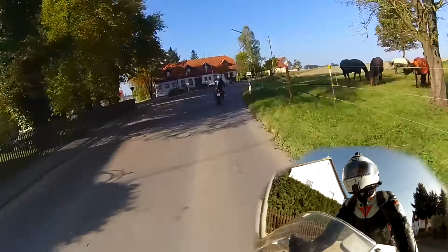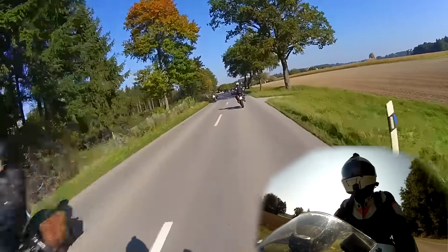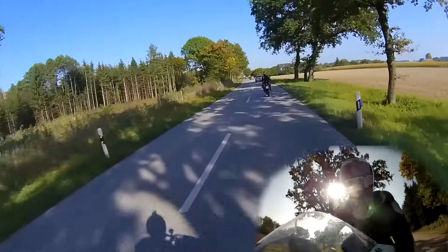Oh, oak trees, that reminds me of home. Haven't seen many oak trees here. It's amazing how the trees still have their leaves. They're just about hanging on in there. They're about to leave though, about to drop.